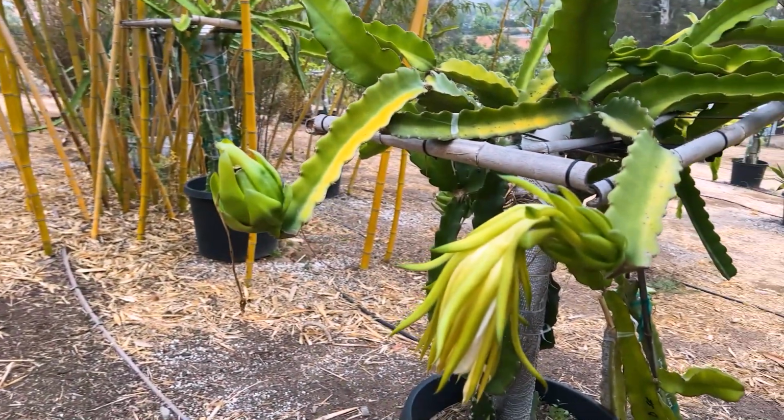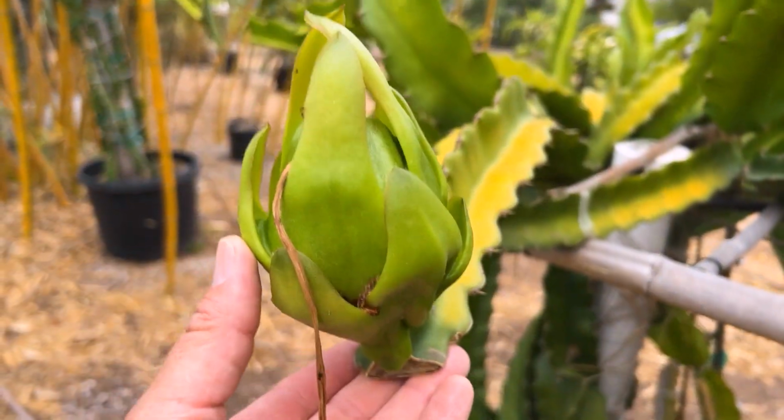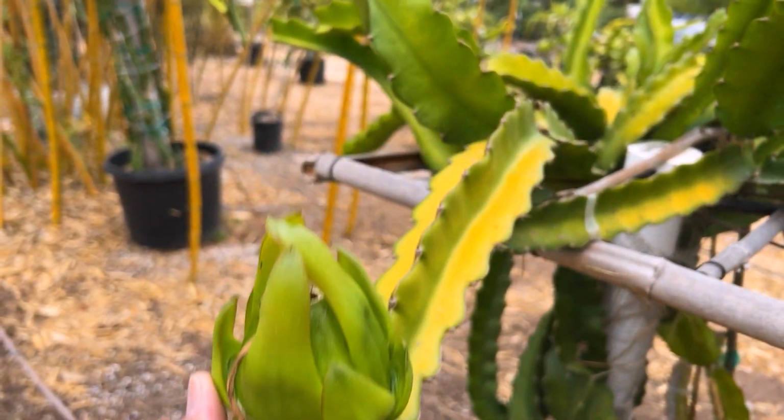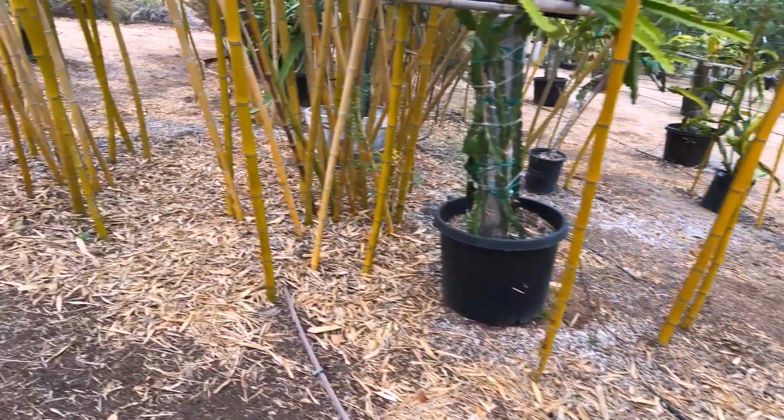Now here is Vietnamese Jaina. It's taken a while. It's like 3 years old. And it's finally set some fruit. So I'm excited to try this white flesh fruit to see if it's very good.